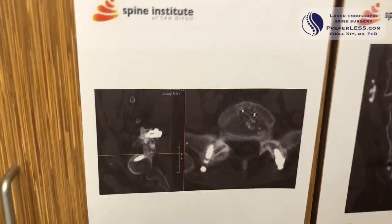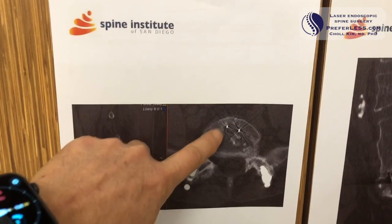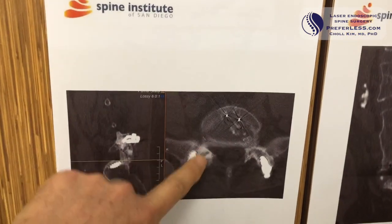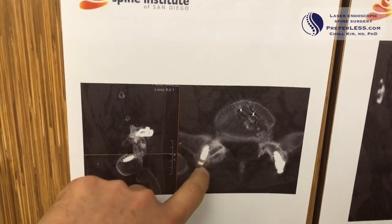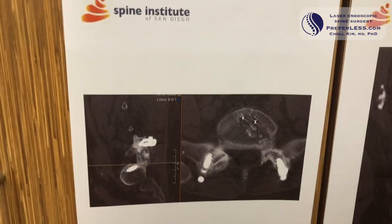So we will treat this patient utilizing a bilateral MIS-TLIF approach. And I'll just put in bone graft here and here and keep this cage in as a structural support. I have to redirect all the screws, and if I cannot get a tract into S1 because of these broken remnants of the screws, then I'll just go into the pelvis. But with navigation, I should be able to get into S1, but we'll see.